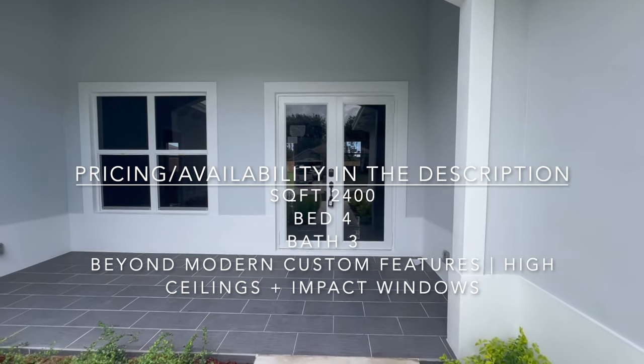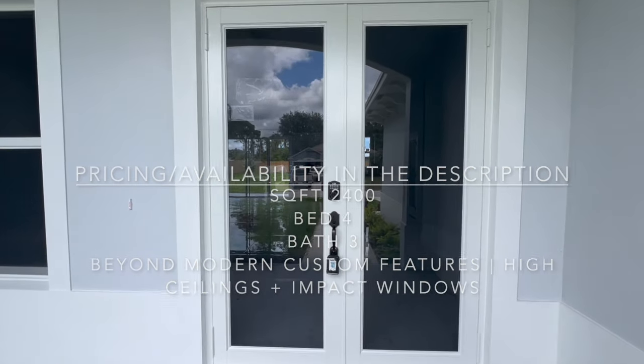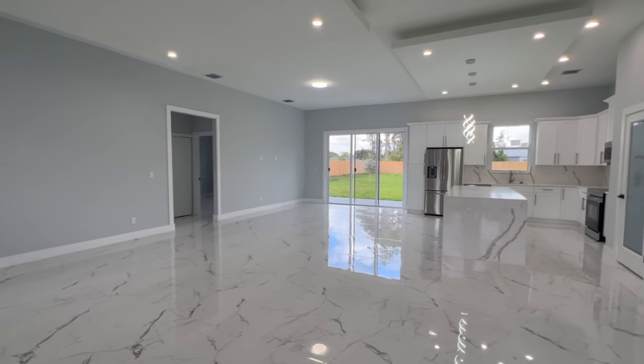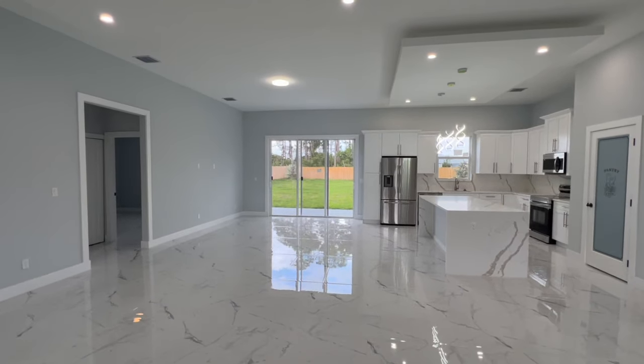Inside of the home, you'll find incredibly high ceilings and lots of windows letting in plenty of natural light. You have a large open concept with porcelain tile throughout the entire house. The kitchen has a waterfall island with a wine cooler built in, and the countertops have that marble veining.